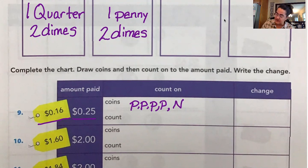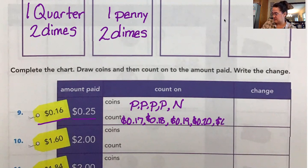Okay, and then I would count on. So I'm gonna show you how I do that. I'm gonna go 17, 18, 19, 20, right? And then we have to add the nickel, and that's going to give us 25. Are you with me, friends? So far, so good? Put your dollar sign. How much change did I get? Let's count it. Ready? Here's 1, 2, 3, 4, and a nickel is 5. So what's 4 plus 5? 9 is correct. So we get 9 cents change.